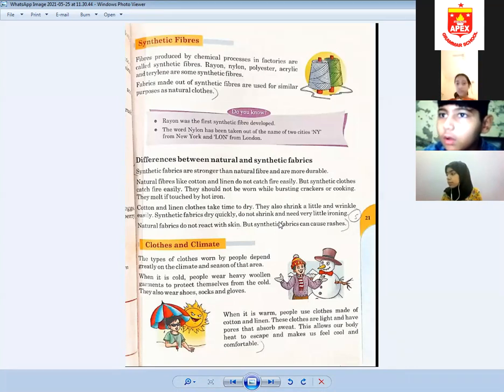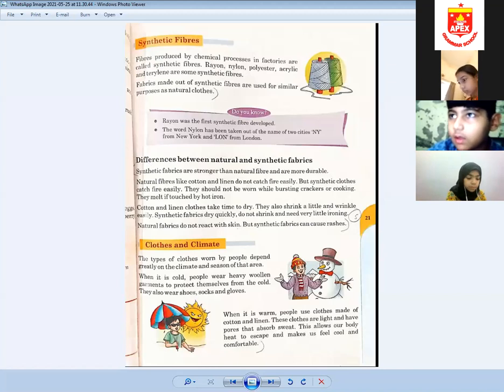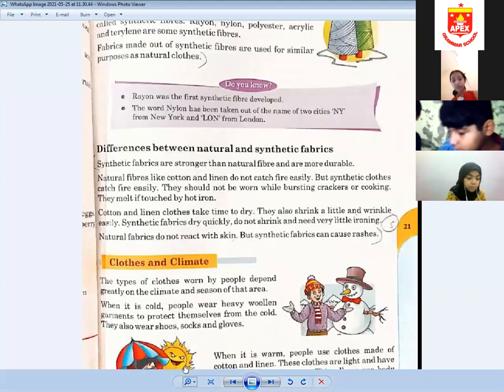Okay, class, assalamu alaikum. Now open page number 21. Start reading. Difference between natural and synthetic fibers.